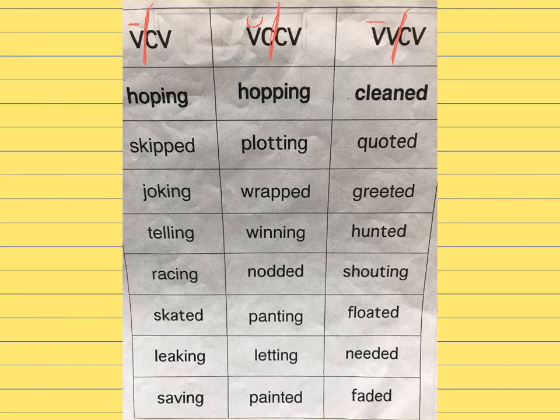All right, so I'm going to go ahead and read the words now, and then we'll talk about our patterns. So our first row right here, starting here, we have hoping, skipped, joking, telling, racing, skated, leaking, saving. Second column here, we have hopping, plotting, wrapped, winning, nodded, panting, letting, painted. In our third column, we have cleaned, quoted, greeted, hunted, shouting, floated, needed, and faded.